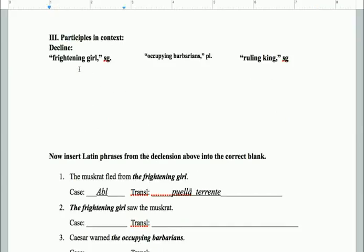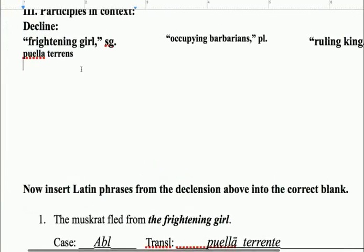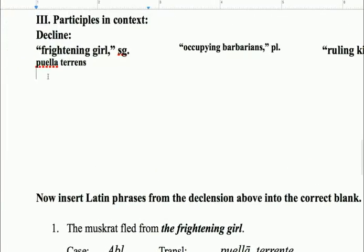Flip to the back. We haven't covered that yet, so hold on. We just decided to add an -ns, just like in English we just decided to add an -ing. Frightening girl. What's the word for girl? Now, how would you do frightening? Terreo, terrere, terrens.